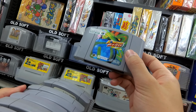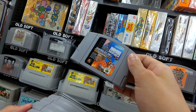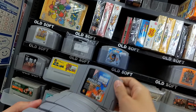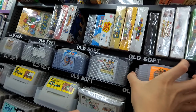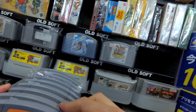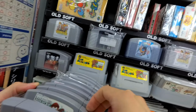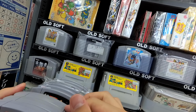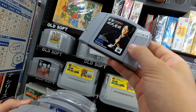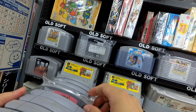Isn't one of these like $200 in America? I know there's a really expensive Bomberman game in America. Blast Corps for $1. Jesus. You know, honestly, now is really still the time to collect Japanese N64 games. They're so cheap; they haven't gone up in price. You know, even though the Super Nintendo has cooled down, N64 games are still so cheap.